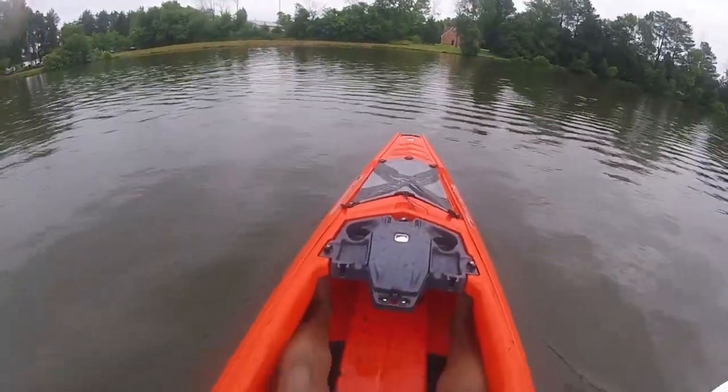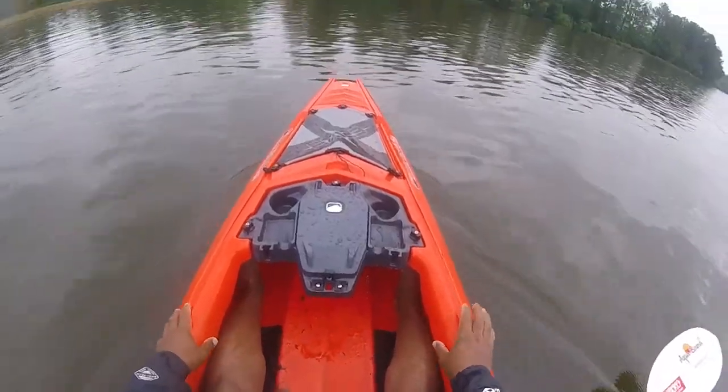This is a fast boat. This is a very fast boat.